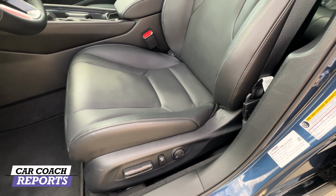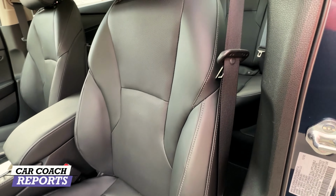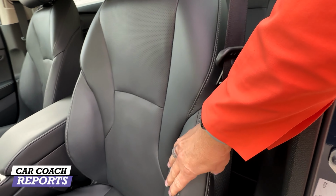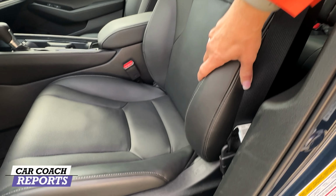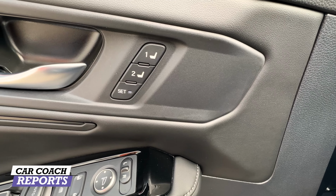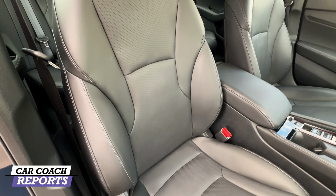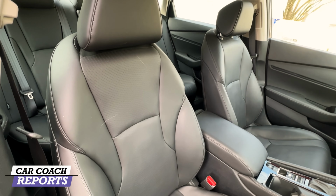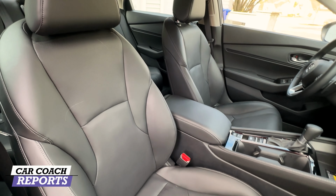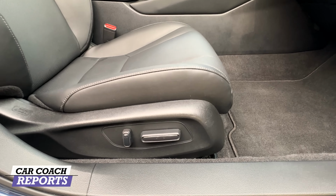Part of the updates of the new design are the new seats for the Honda Accord. They have more support, as you can see from these bolsters, and they also offer lumbar support and adjustable seating on the driver's side. There's also 2 memory seat settings. Passenger side seating is similar. Heated and ventilated seats are optional and available on the higher trim levels. There is no lumbar support on the passenger side.